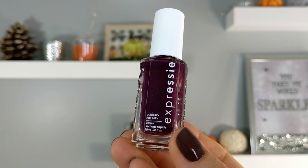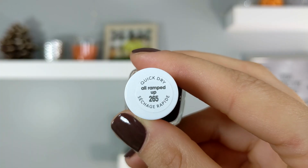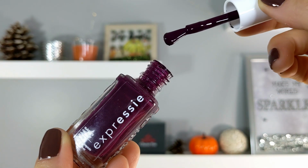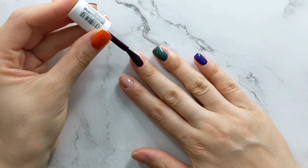The next shade is a dark wine nail polish from Essie Expressie collection. They dry really fast, very pigmented nail polishes, with an interesting angled brush, which is by the way very good. It's so easy to apply nail polish with this kind of brush.